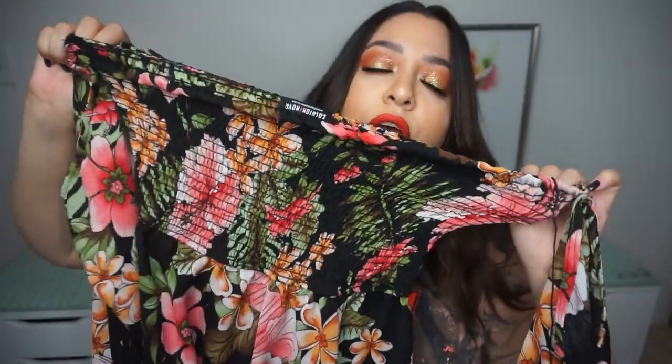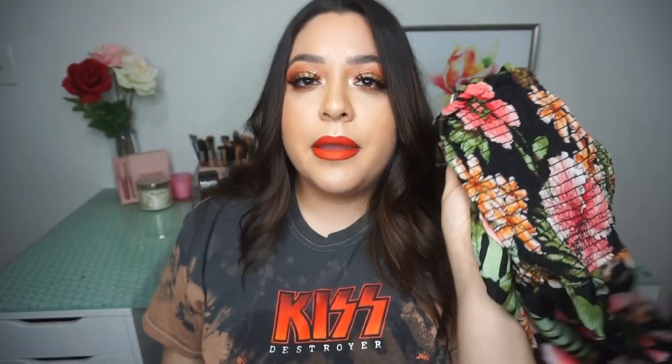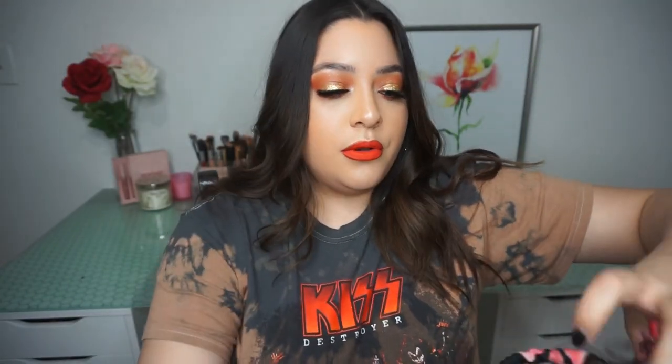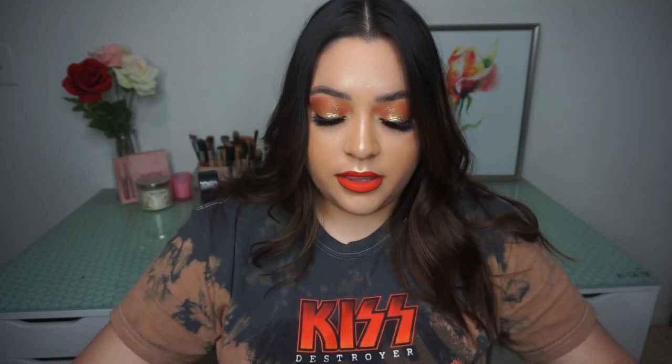This is so cute to die. This is so cute. I'm going on a cruise in 2 weeks and I am going to wear this in Mexico. I'm so freaking excited. I like this romper because you don't have to wear a bra with it and I freaking hate wearing bras.